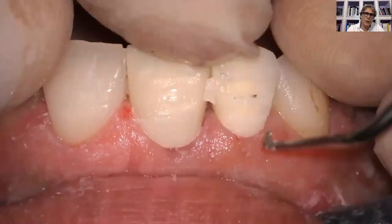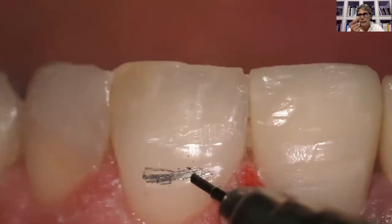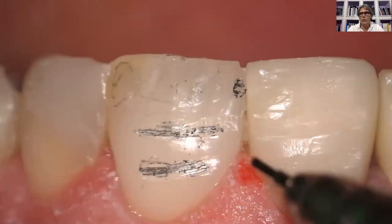So using this reference bar, I created some horizontal grooves that have at least 0.5 millimeter of depth, that is the minimum space required to create the restoration, avoiding fracturing during milling. I create these grooves onto the buccal surface, which help me to save enamel for the reason that I have explained before. After that, as you can see from this video, I remove the mock-up carefully, and then with a very thin pencil, I highlight all the horizontal references that help me to prepare carefully, avoiding removing a lot of enamel.